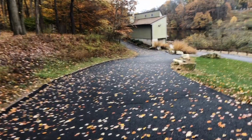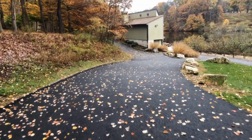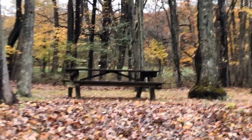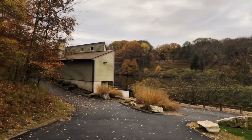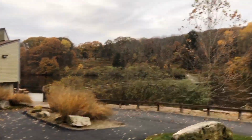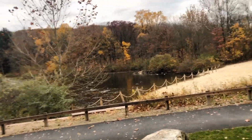After starting out from the lower parking area, we're beginning on an asphalt road, but this will transition to a hiking trail. Just off to my left, we have some picnicking facilities. And directly in front of me, we have some great fall views. The Boathouse is on the left side here. Really nice body of water here. It is called Lake Gorge.